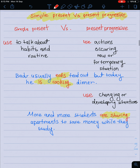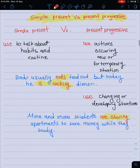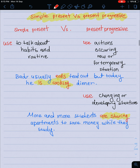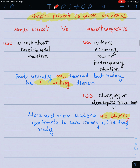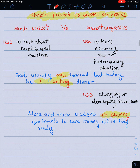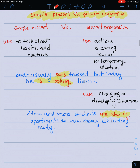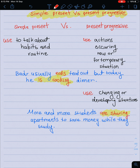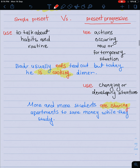Let's take a look at the sentence here. Badr usually eats takeout, but today he is cooking dinner. We have two actions. Eats is in simple present, because this is a habit. But today he is cooking dinner now. So this is a temporary situation. That's why I used the present progressive with the temporary situation.